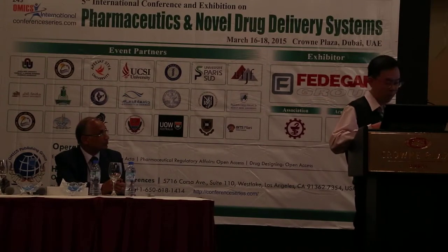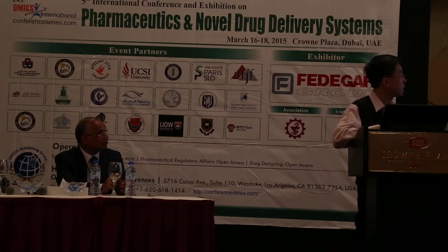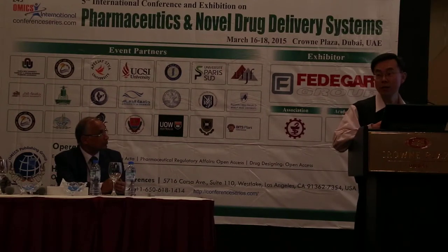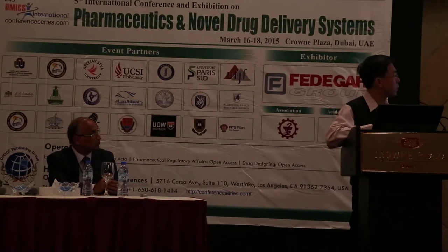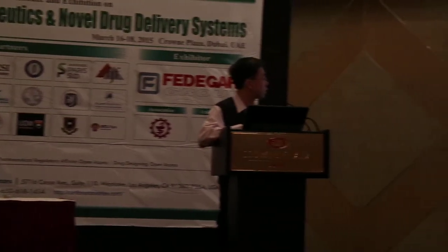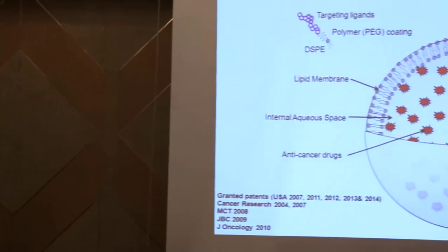develop targeted therapy. If we identify a novel peptide or antibody fragment, we conjugate it with PEG-DSPE, and such a pegylated peptide will integrate into the liposome lipid bilayer at the transition temperature. We also prepare the liposome and capture different anti-cancer drugs like doxorubicin, vinorelbine, irinotecan, and so on.